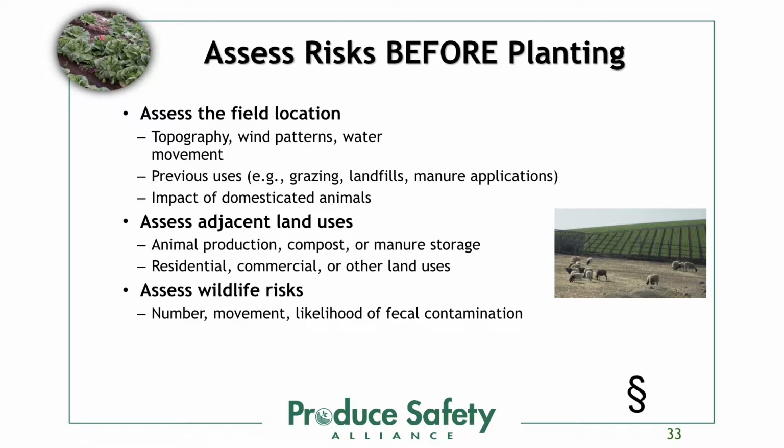So assess the field location. Look at the topography. Again, you're going to be looking for runoff contamination coming from higher ground, and wind patterns, along with riparian areas and things along those lines. A lot of times tree buffers are really nice as windbreaks. So if you do have livestock on one side of you, they may provide a nice windbreak, because these microorganisms, people don't think about it, but they're very small and they can fly on dust particles, and they can easily make their way hundreds of feet away from where they originated.